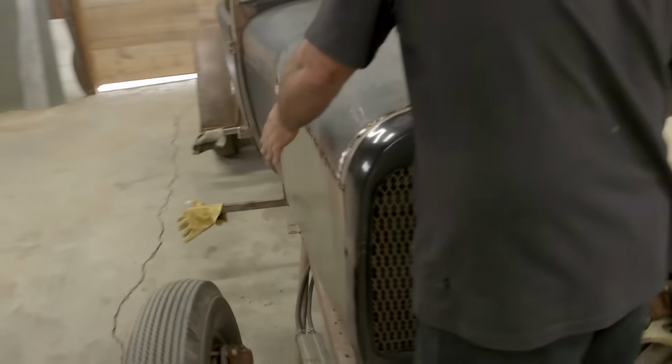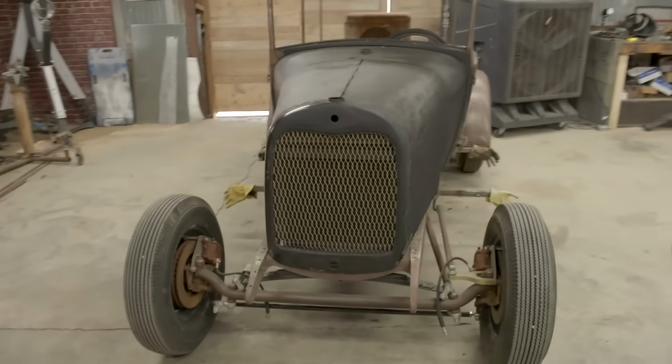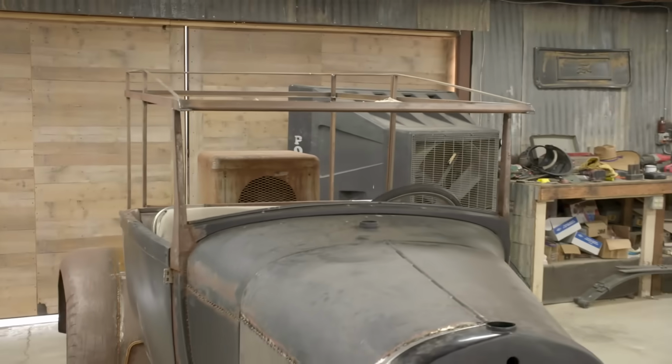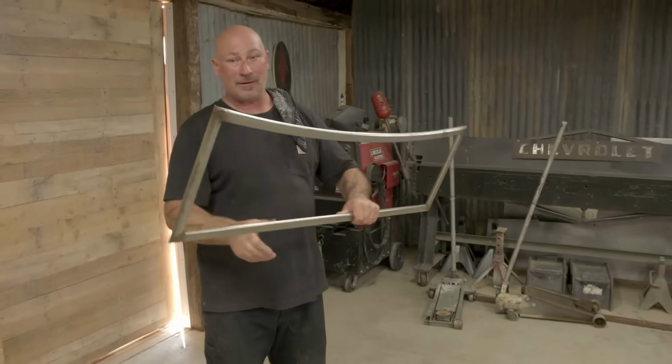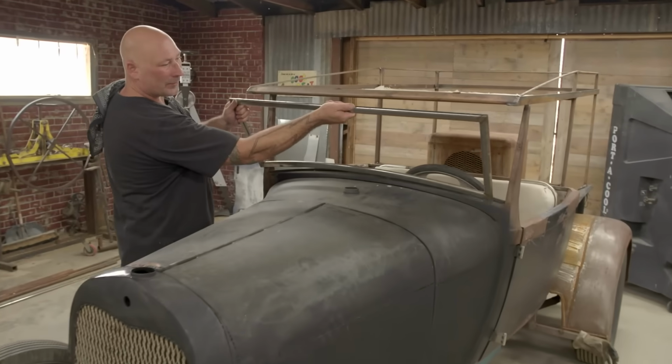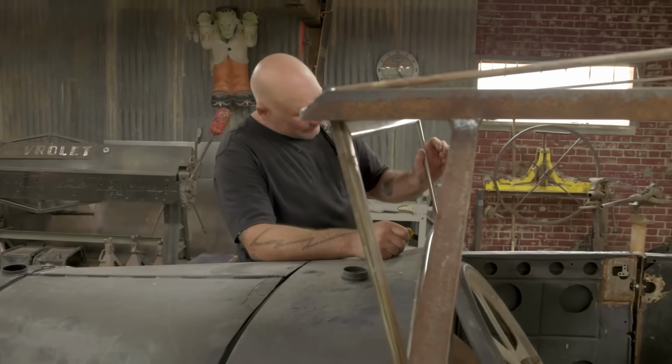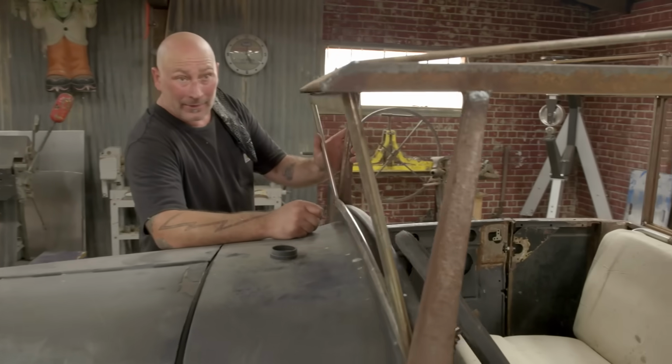In the years past when I was working on this car, a couple of things I built custom on this were the windshield pillars, the A-pillars, and the actual windshield frame. So I made this nice arch that fits the cowl. And you can see it fits in here pretty darn close, but putting this roof rack on, it's too tall now. Nothing a little slice and dice can't fix.